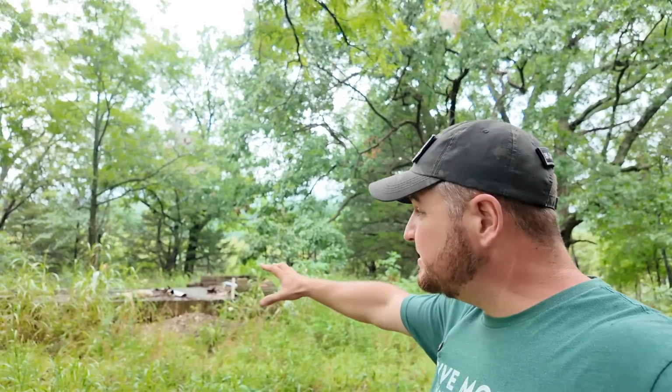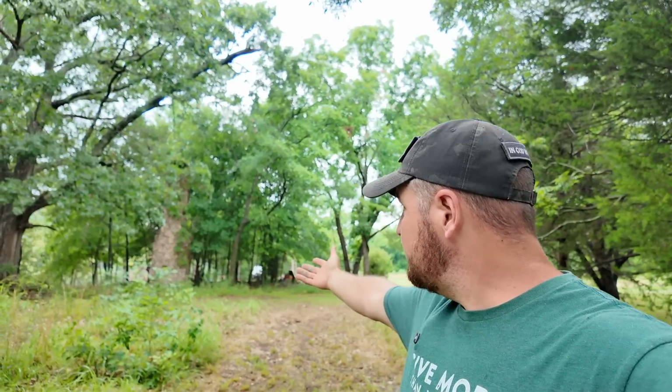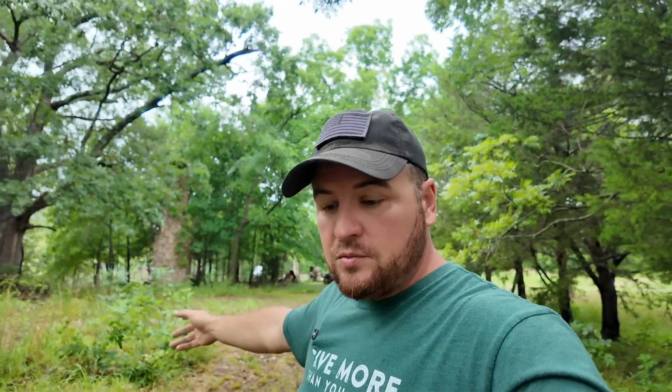Clear out some of these trees and stuff, and then we will have prime lakefront viewage from whatever we want to build right here. If we just want to sit on the concrete, we could build a canopy or something over. I mean, the possibilities are endless. We've got to figure out what we're going to do with the area right there with the chimney as well. And anyways, so that's just part of that.